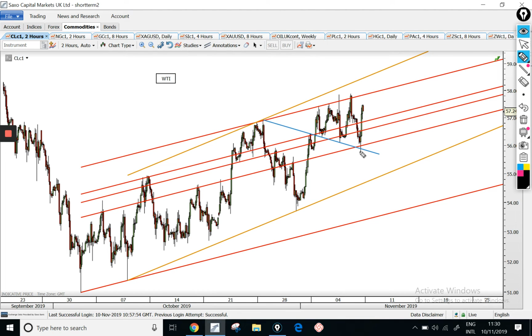Oil, Friday's low was marked by the blue support. All right, this is a blue support, third touch on that blue support. And the red internal lines are also holding. The most important one is the red top band.